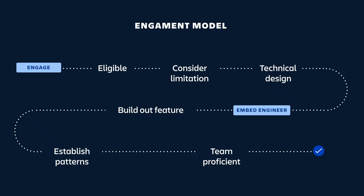Work on a technical design together: what components do we need? How do we need to load data, etc.? So basically make sure everything is in place to say, okay, this is a great idea, or this is going to be very, very tough. What we do then is we embed one engineer of the front-end platform team and say, you're going to help them build out this feature to make sure we establish the right patterns.